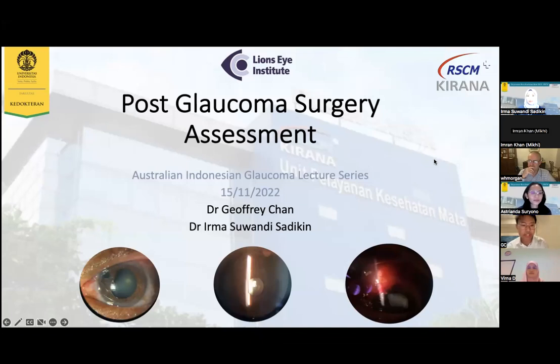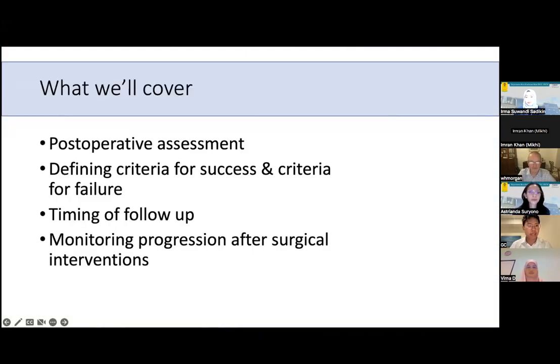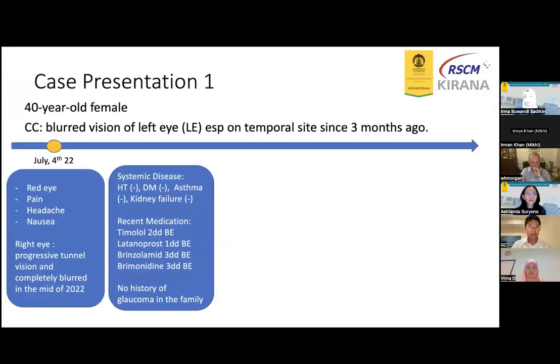Perfect, thanks very much for the introduction. So the topic today is all about post-glaucoma surgery assessment. We're going to cover a few different things. We're going to focus on the post-operative assessment at the slit lamp and the important features to look out for from the glaucoma perspective. We'll talk about defining criteria for success and failure of the glaucoma surgeries we do, the recommended timing of follow-up for our patients, and monitoring progression after surgical interventions. We've got Dr. Irma, who will be giving the case presentations.